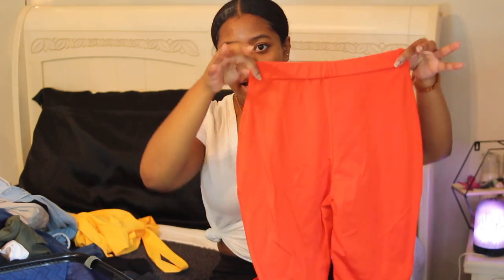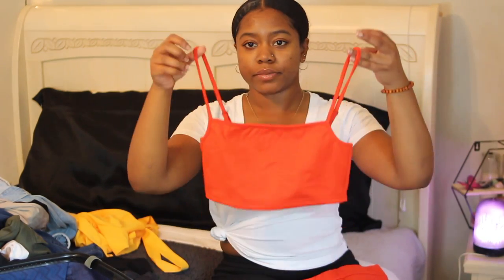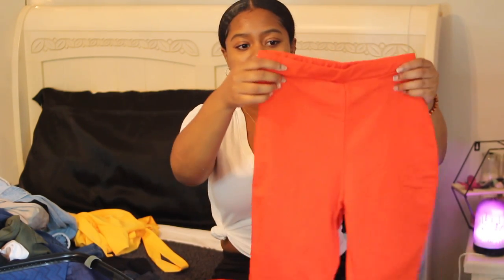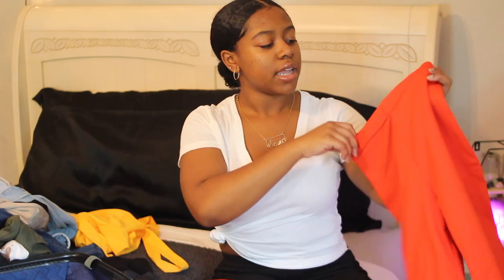Also from Amazon, I have this burnt orange set. And I like them because they're the longer biker shorts, so they'll go down to my knees. They won't be short ones. And yeah, it's a cute little fit.